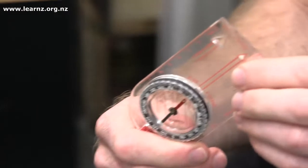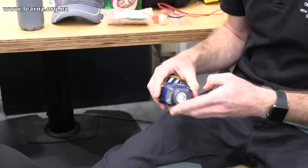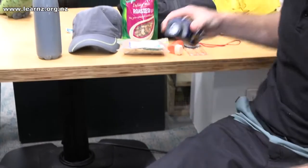Now, we need to navigate. So we've got the map already, and I've got my compass, so we can find north if we need to. And in case it gets dark, I've got my head torch. It's small, so I take it everywhere, just in case. Makes sense. Lives here in my backpack.